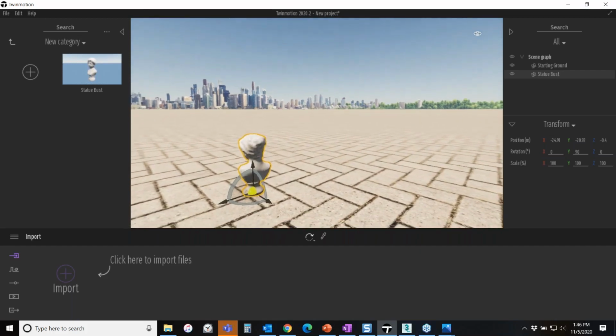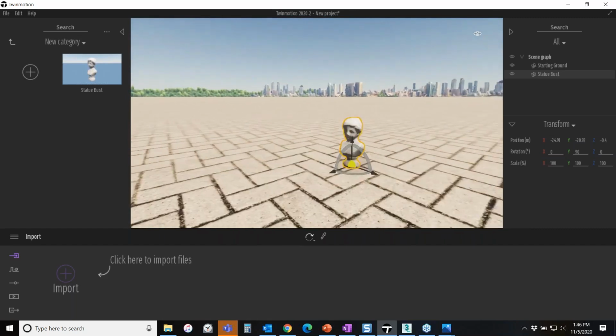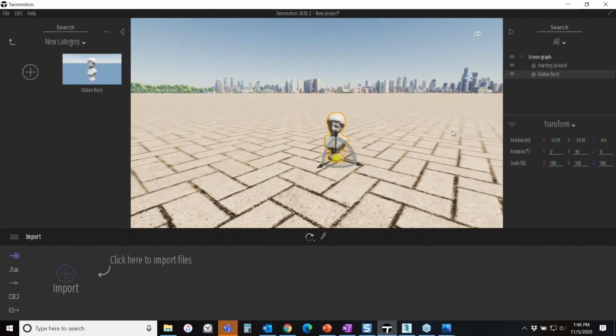You can do all of this stuff. You can build your libraries, and then the great thing is you can reuse them over and over again.